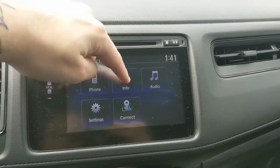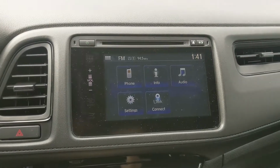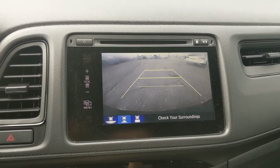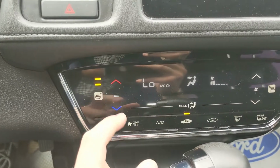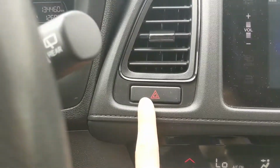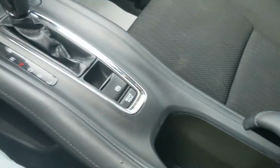You have your phone controls, your info. But then shifting into reverse, you do also have a backup camera, so you can see where you're going and hopefully avoid hitting anything. And then moving down from that, you have your climate controls here. You do have heated front seats with 2 levels each, so you can stay cozy in the colder months. And then up here you have your hazards, and moving on you have your main shifter, very convenient.